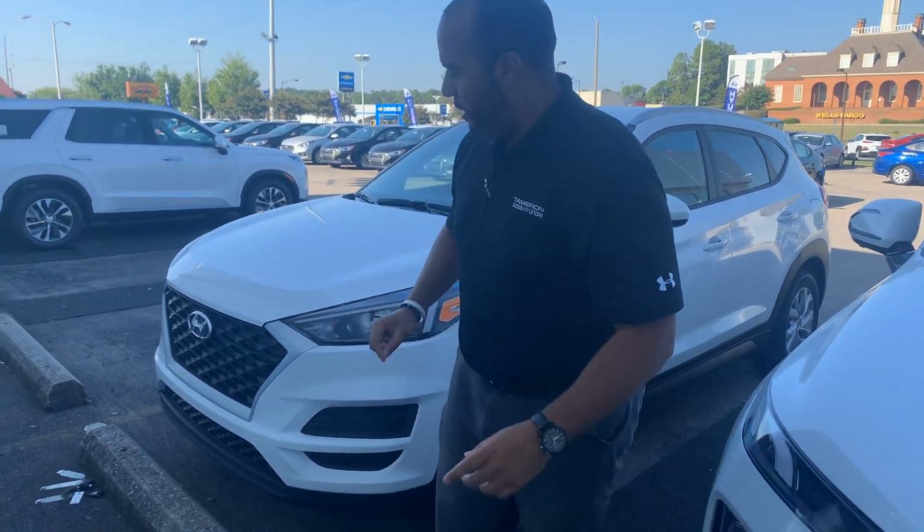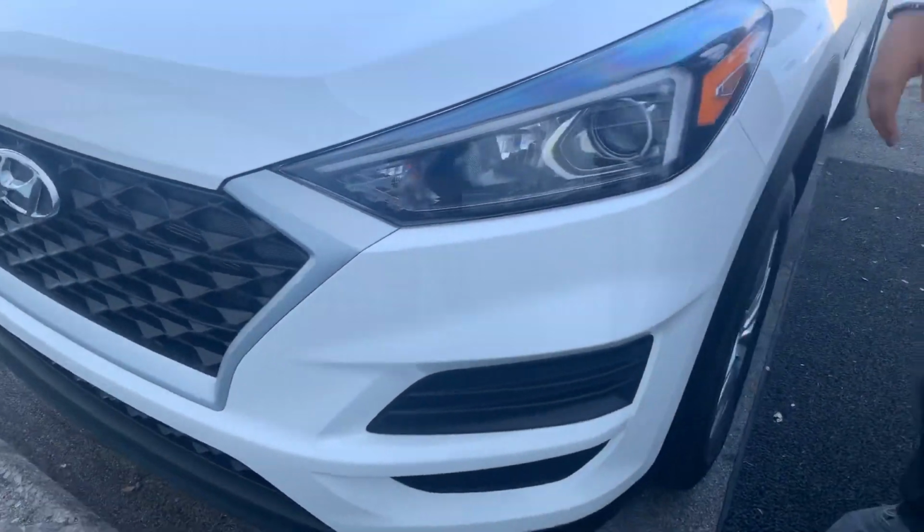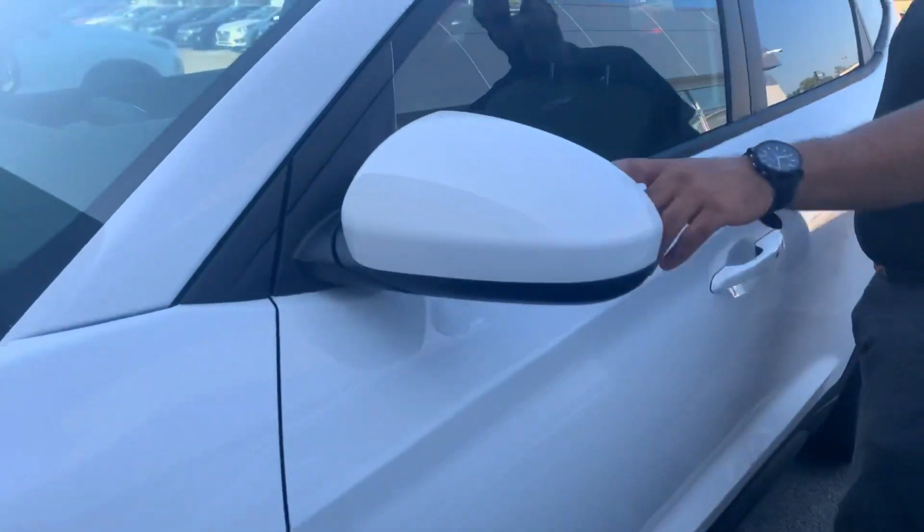So let's dive in. Here in the front, we got Hyundai's beautiful cascading honeycomb grille with the LED wraparound headlights, premium alloy wheels, nitrogen filled tires, blind spot detection, push to start, keyless remote entry. Let's take a look on the inside.